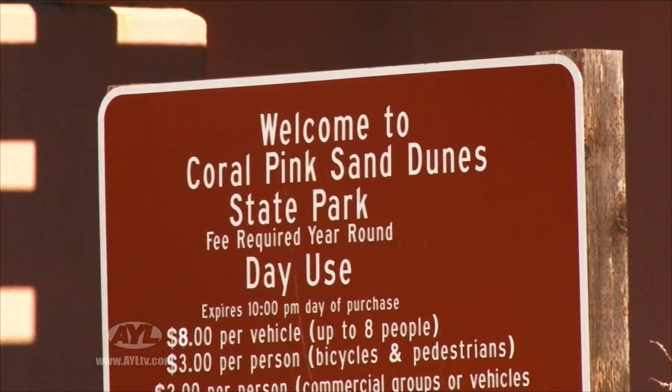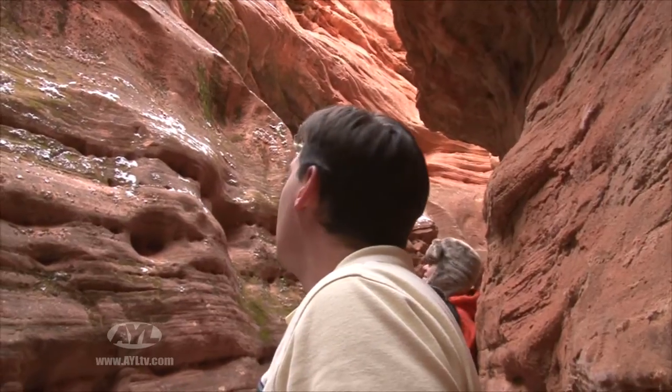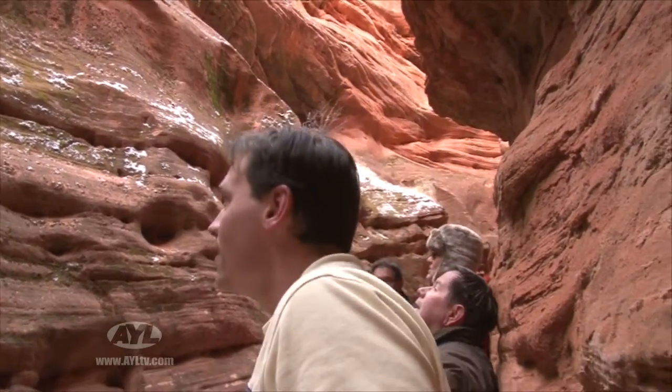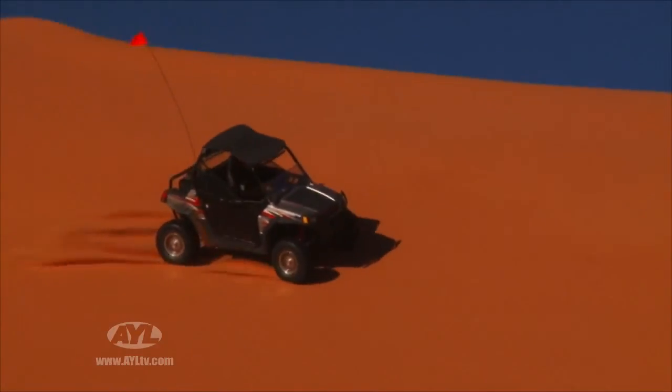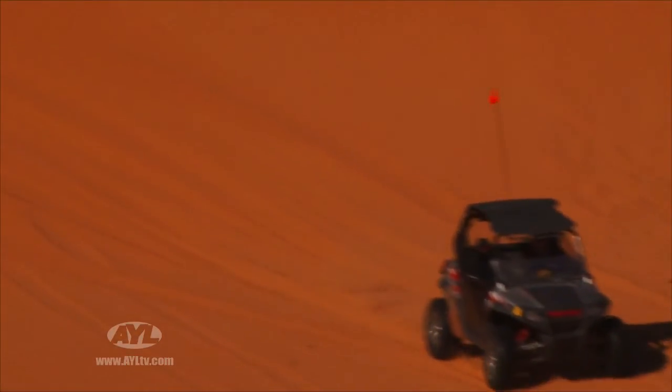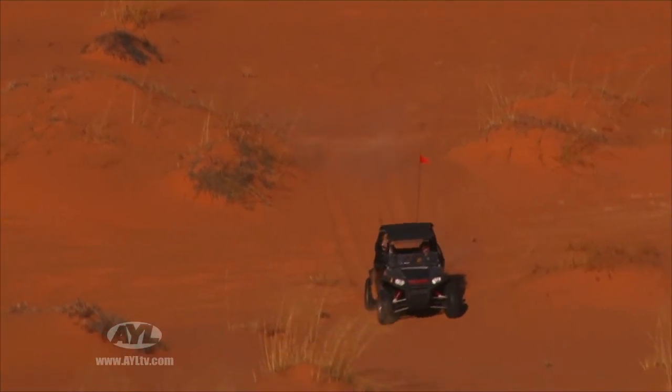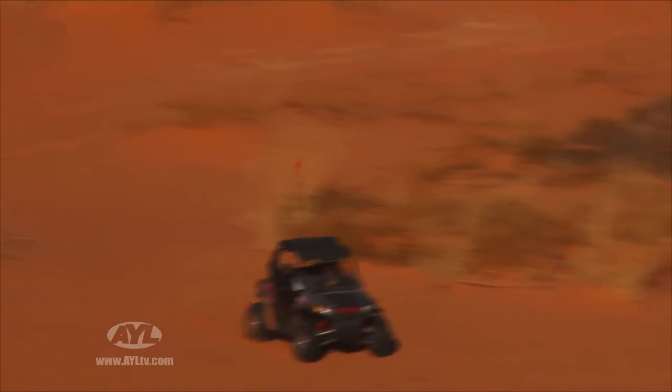small town of Kanab. Our eyes are constantly distinguishing between different shades of color wherever we go. Normally, we may not notice it so much, but out here you can't help but be awed by just how colorful the natural world can be. From Coral Pink Sand Dunes, I'm Stephen Human for At Your Leisure.